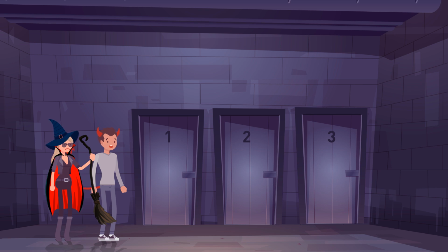There are multiple hungry piranhas behind the first door. There's a family of vampires behind the second door, and there's an evil witcher behind the third door. Which way should they choose?